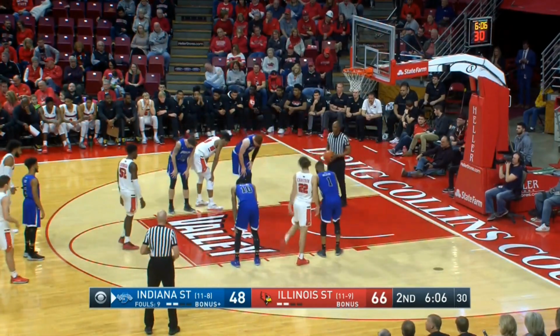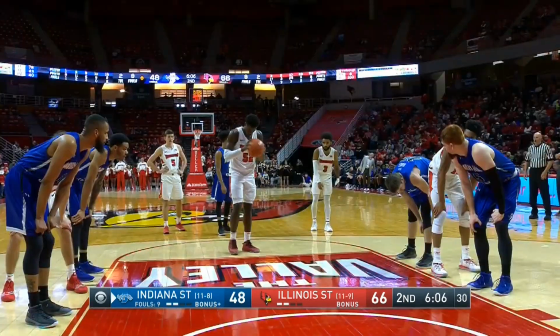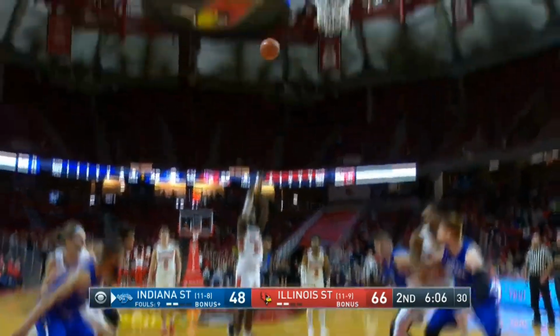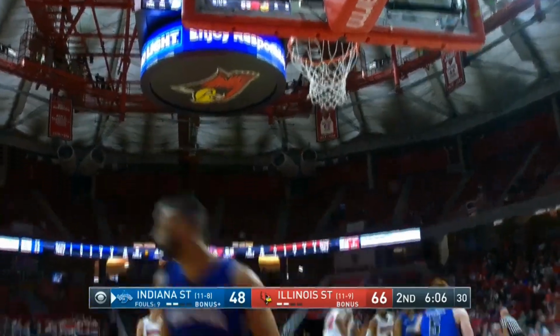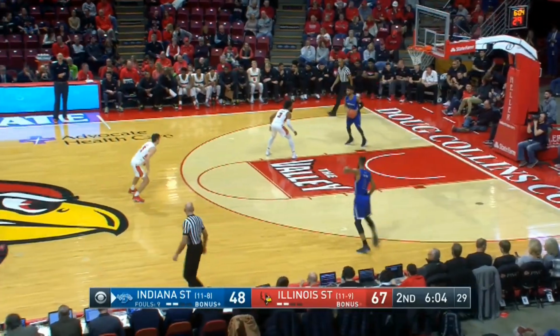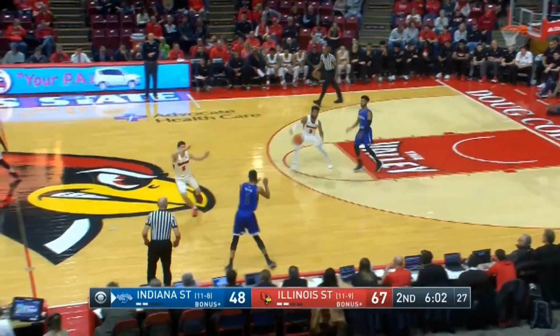Yarborough started his career at St. Louis, if you're unfamiliar with his story. Almost 60 games there. He was an all-rookie team member in the A-10. And then when it came time to transfer, he came here, where his dad was a star in the late 70s. Top 30 on the all-time scoring list here at Illinois State.